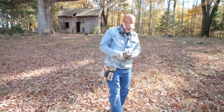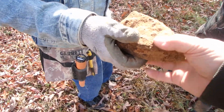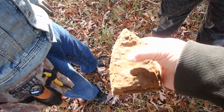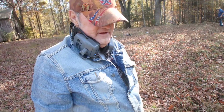Yeah, it's a home site. Look at that one. An old iron. Should be a number right there, too. Looks like a 6. Yeah, 6. I got a 5. Very cool old iron. That is cool, man.